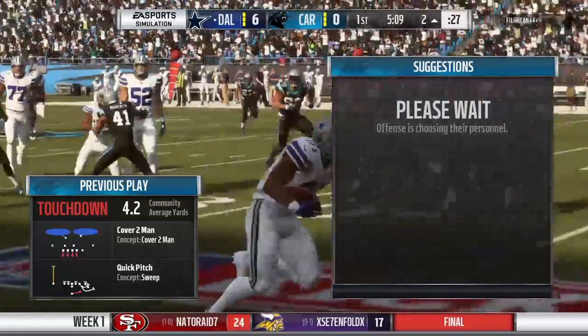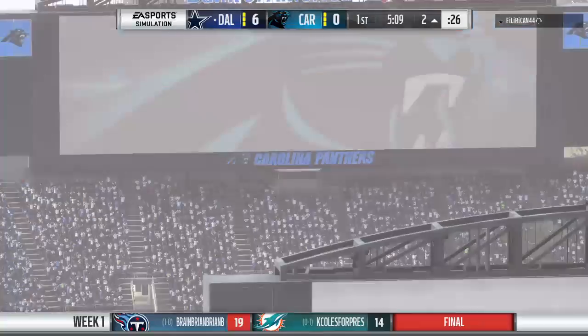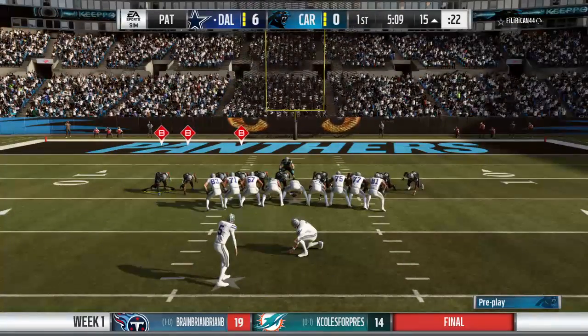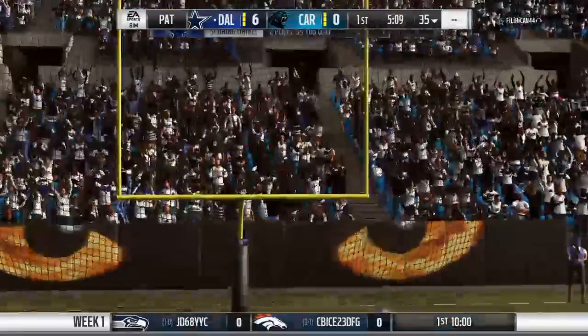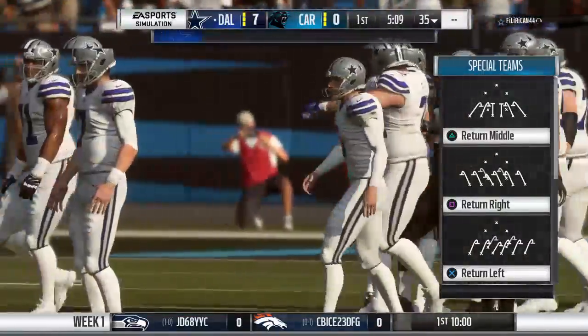And on that long run, maybe the defense caught napping a little bit. The concentration level may not have been there. I agree with you on that one, because those types of plays, when they result like that, they're almost like big bolts of lightning, aren't they? Whoosh, and off he goes. Extra point up and good by Bailey. And it's now a 7-0 game.